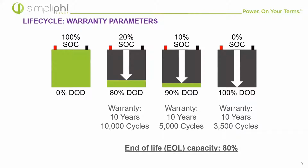And there's a way to kind of manipulate that and use that to your advantage when it comes to these systems. So at 80% depth of discharge, which is kind of our baseline recommendation, so using 80% of the battery from full to 20% of its remaining capacity, we warranty 10 years, 10,000 cycles. At 90%, we warranty 10 years, 5,000 cycles. And at 100% depth of discharge, or 0% state of charge, we actually warranty 10 years, 3,500 cycles. And I'm going to go into here in a second why you might choose one over the other when setting up a system.